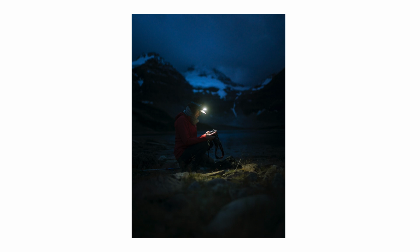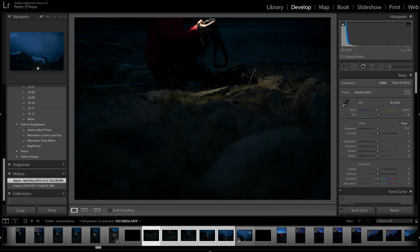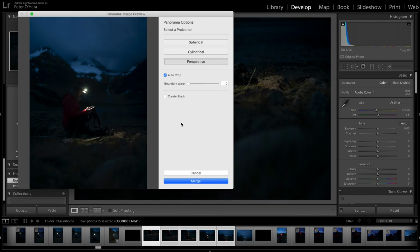I shot this on a 50mm lens. It was at night and I was using a 1.4 aperture. This is just shooting upwards. Not in a square, just simply upwards. So I'm gonna select all these. There, that looks pretty good.